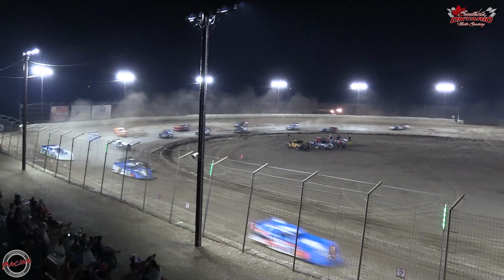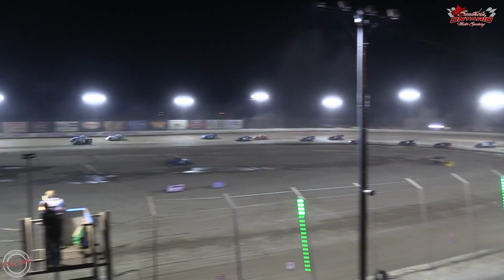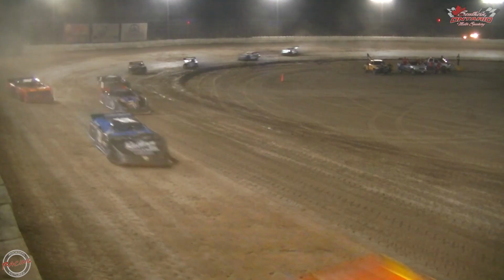Well, Haskell out front in the RH21, going to lead lap number one. Lewis slides to second. CJ Field doing battle with him down the inside, down the back stretch. Ford trying to take that position away. Riom in tow. Things heating up early already.